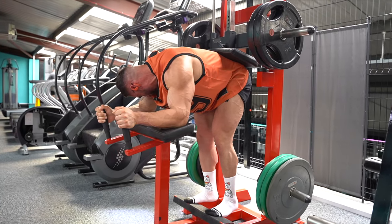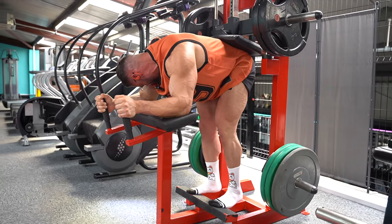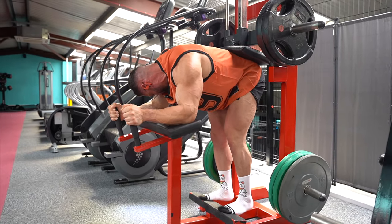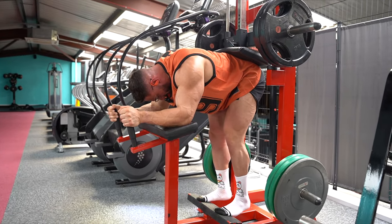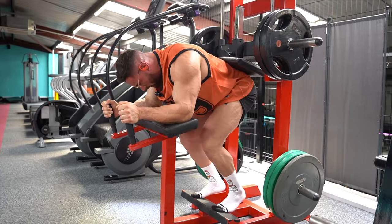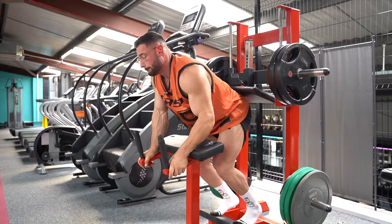So I'm going to bare minimum do 2 warm-up sets and 3 working sets, or maybe 3 warm-up sets before 3 proper working sets when my head's in the game. And this is separate from all of the leg work that I've just done.